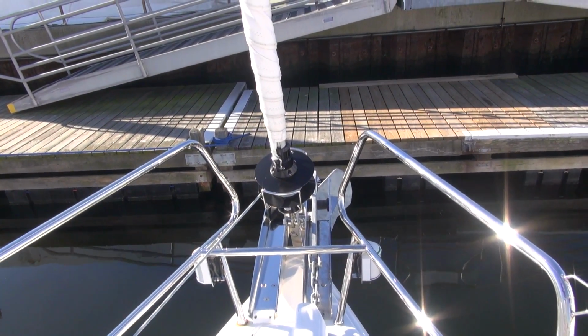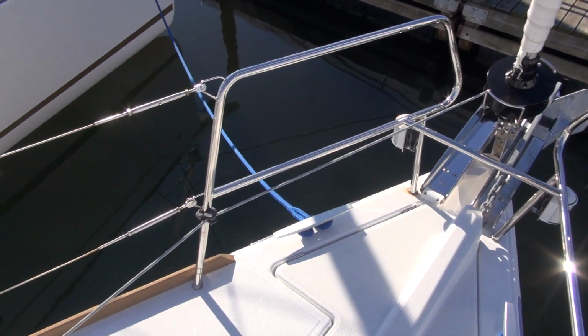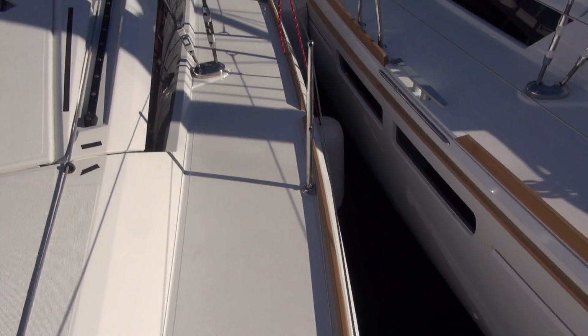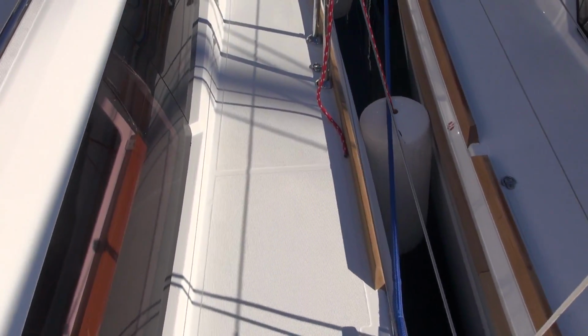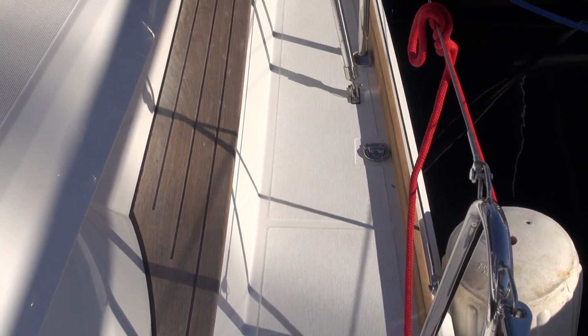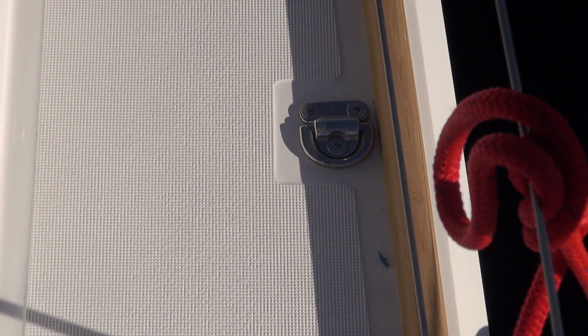The 44 DS does have two stainless steel anchor rollers. We have a double bow rail and double lines. Alongside the bow rail are flip-up pad eyes, and they are located approximately where most of the fenders are going to go. There's a midship cleat here. Here's a pad eye and another pad eye. There's also one all the way aft. The aft pad eyes could also be used for return blocks for a spinnaker.